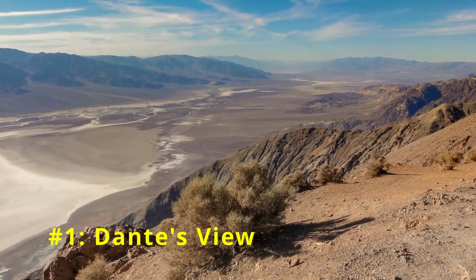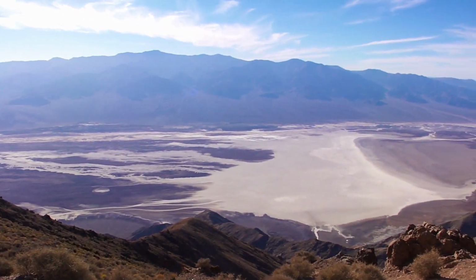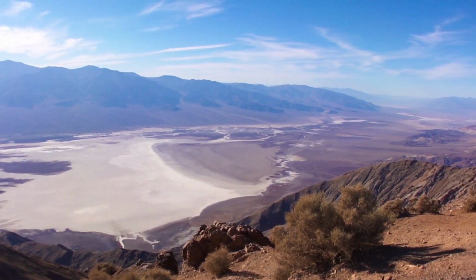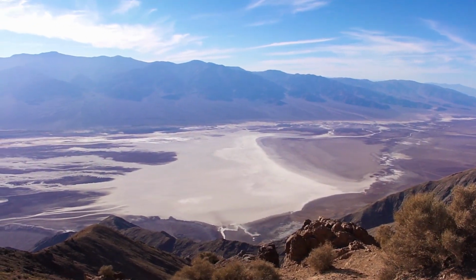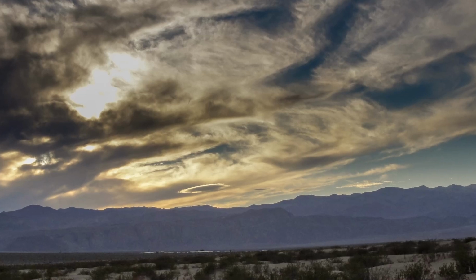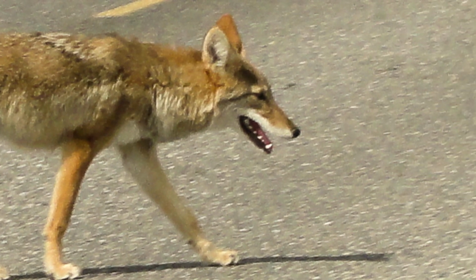Number 1, Dante's View. A branch road off of Highway 190 goes up 5,500 feet for a spectacular view of Badwater Basin and all of Death Valley. From the much cooler mountain, you look down on the inferno below. The white salt flats shimmer in the sun, looking like a large lake. Up here, you get a better sense of the scale of Death Valley and how inhospitable the environments are to life. Yet, life forces are already just below the surface.